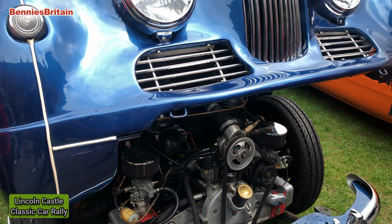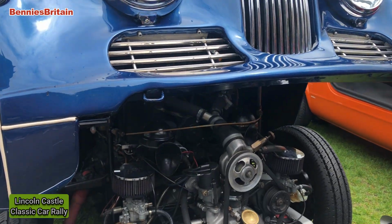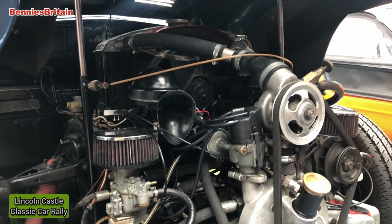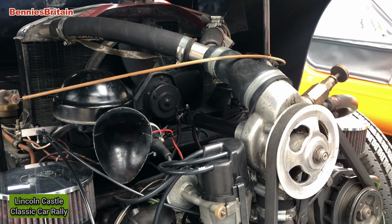How's that for opening the bonnet? The whole thing lifts up. You wouldn't like to be working inside there if it fell down, would you?